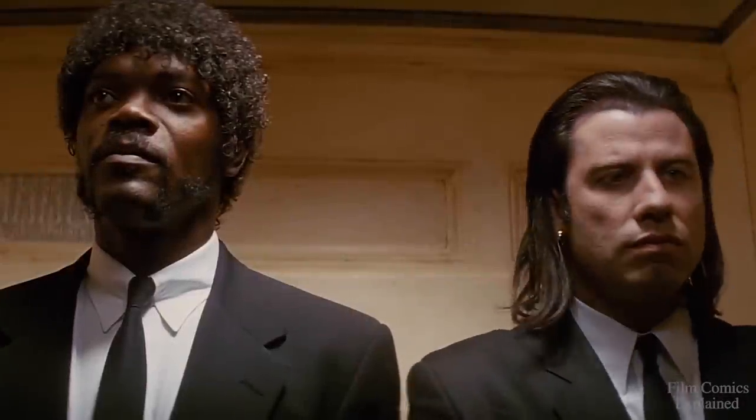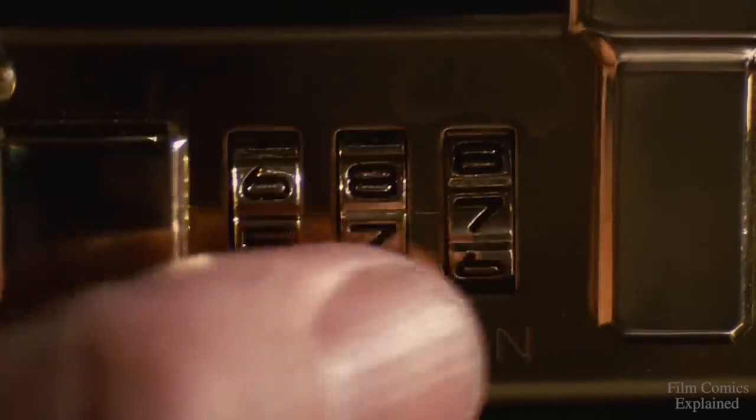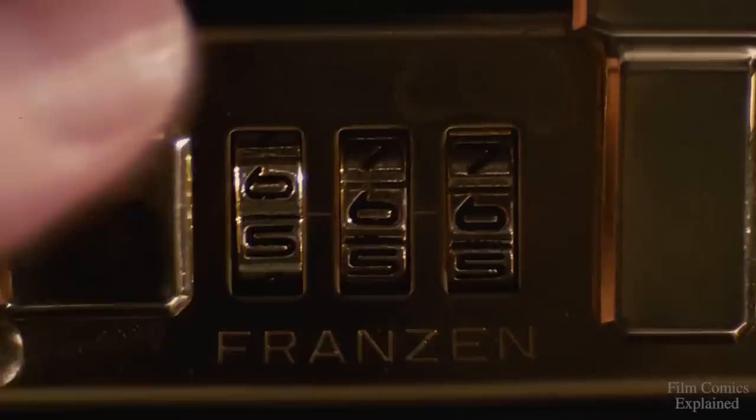All those biblical references are not there without a reason. Let's go over some of the things that we see in the film that would help support this. For starters, when Vincent first opens the briefcase, the code which he enters to unlock it is 666, which is the devil's number, or the number of the beast as it's known in the New Testament.